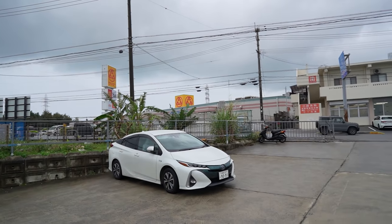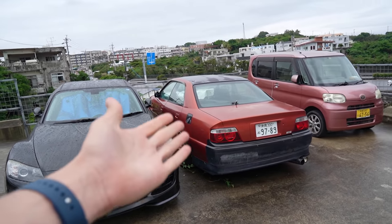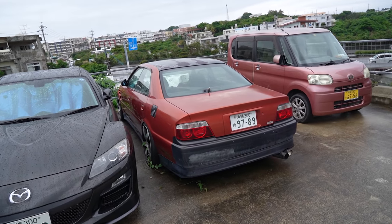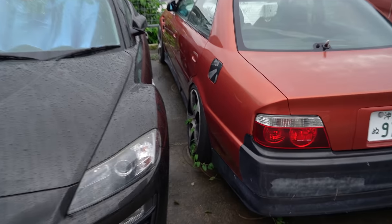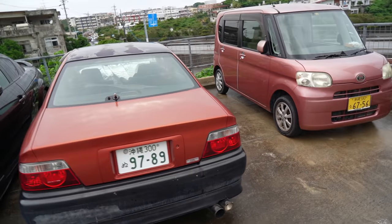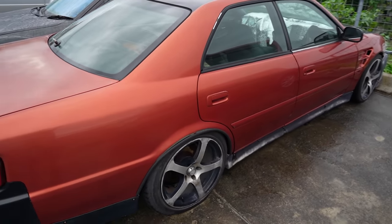So we are just by a main road here somewhere in Okinawa, and there's this Chaser here, which is breaking my heart, to be honest. I love a good Hakosuka. And it's got the Koki taillights. I don't think this thing's been driven in a very long time. You've got flat tires, dry rotted tires, vines growing through them, and everywhere I look, telltale signs that this thing hasn't been driven in a long time.